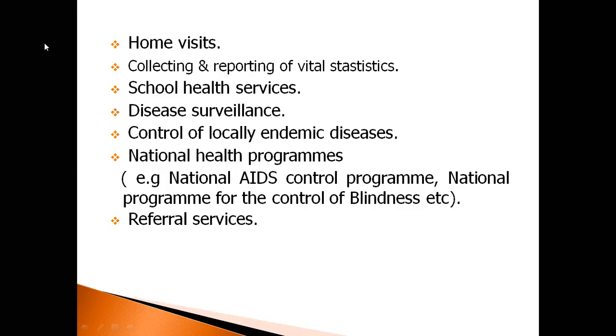So based on that, if many people are positive with COVID, they will try to take up some action based on that. That is the meaning of the word disease surveillance.